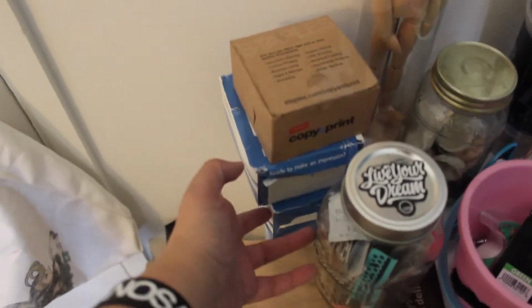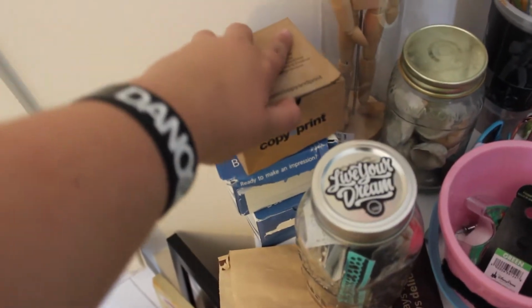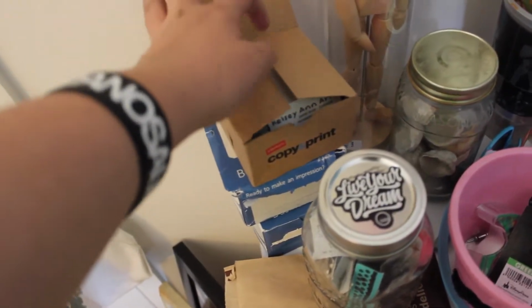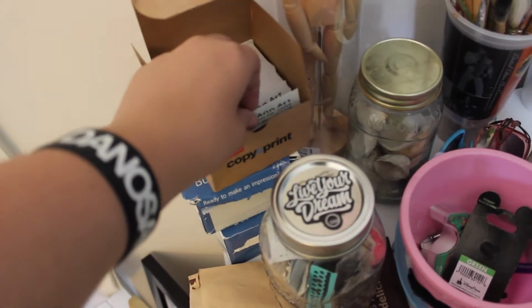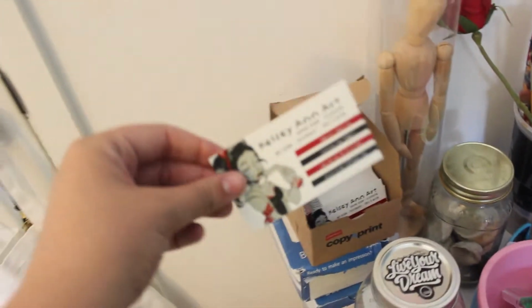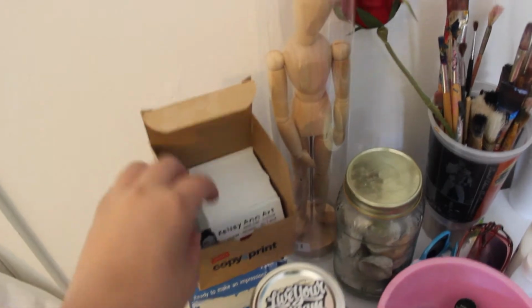Actually though, behind that is a giant stack of business cards. These 2 boxes are Bubble Pop Art Shop, which is the art shop that I run with my friend. These are my personal ones that I had done last week because I went to an agency hop and realized I didn't have any business cards. So they were done really quickly, like in 10 minutes, and I'm not too fond of them. They don't use the colors I would like, but whatever, they were good.